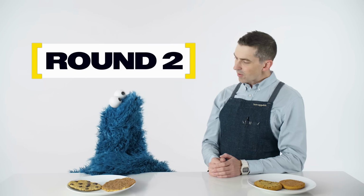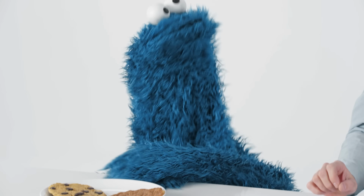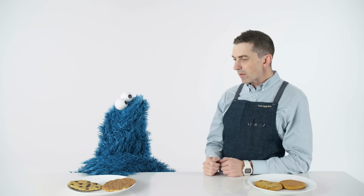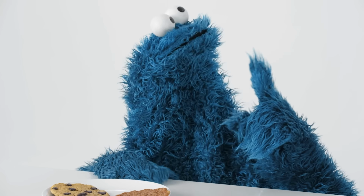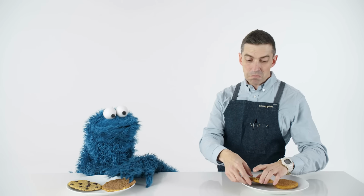Okay, so this is round two, and things are getting serious. The final four. So we've got chocolate chip. Yeah. And we've got snickerdoodle. Right. And I'm thinking, you know, we barely need to even try these. Maybe we don't even need to try them at all, right? Because we can remember what they taste like. We forgot what they taste like. Oh, yeah. So do you want to just get a little refresher? Take a little taste again.